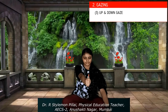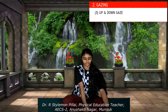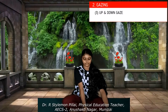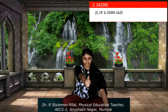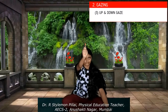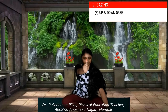And now slowly lower the pen downward and move your eyeballs down focusing at the tip of the pen. Focus for 5 to 10 seconds. Slowly move your pen and your eyeballs to the center. Focus for 5 to 10 seconds. Repeat for 5 times. The head and neck should be relaxed.